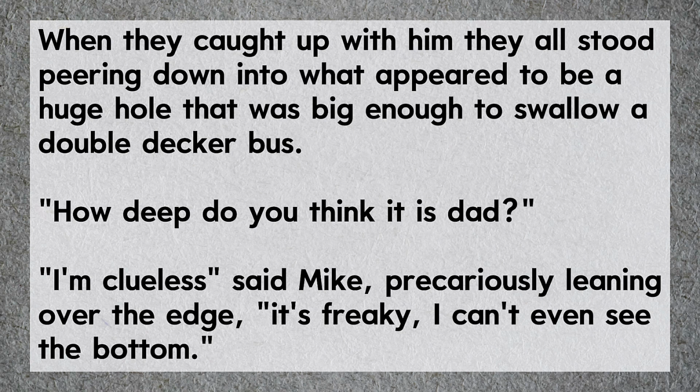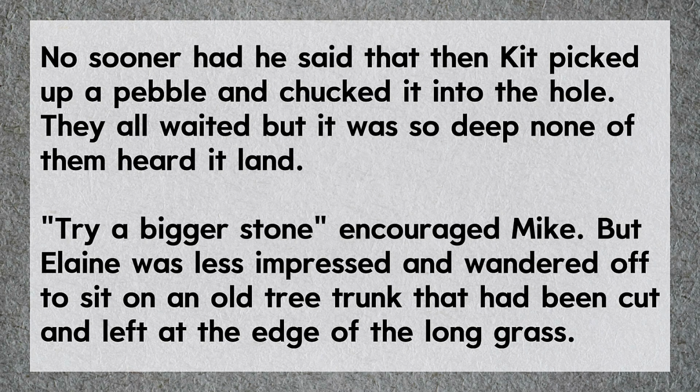"How deep do you think it is, Dad?" "I'm clueless," said Mike, precariously leaning over the edge. "It's freaky. I can't even see the bottom." No sooner had he said that than Kit picked up a pebble and chucked it into the hole. They all waited, but it was so deep none of them heard it land.